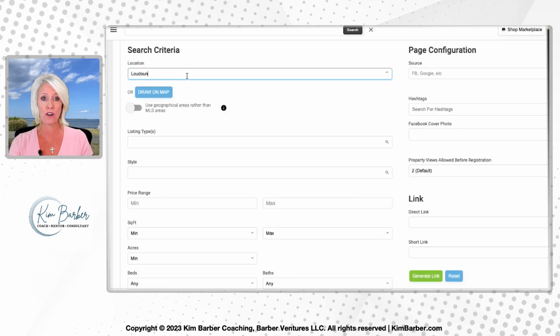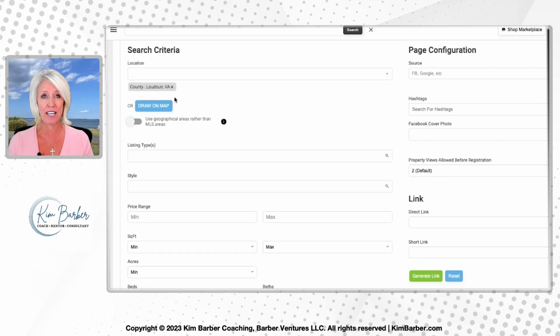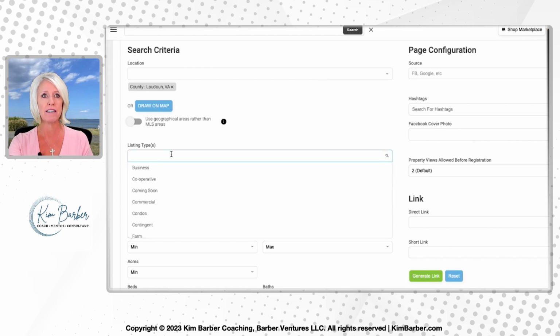And so I'm going to do, let's just say that you're going to pick whatever area you are in. So you're going to pop that in there, right? And then go ahead and let it populate. And so I want to do the county of Loudoun. You can do whatever county you want, test and see how many results you get. So maybe you want to expand it.